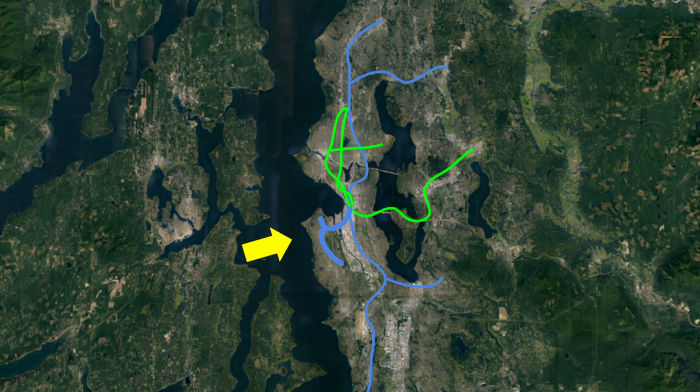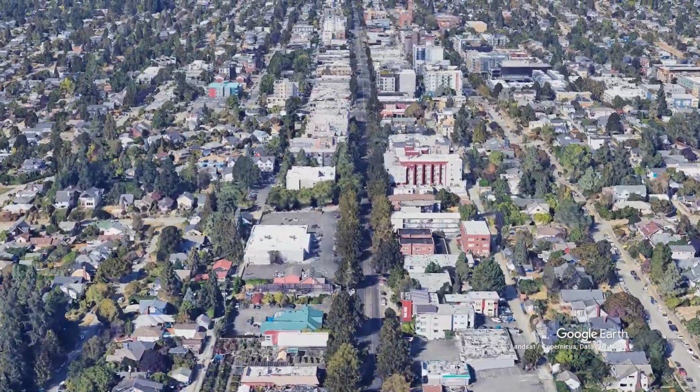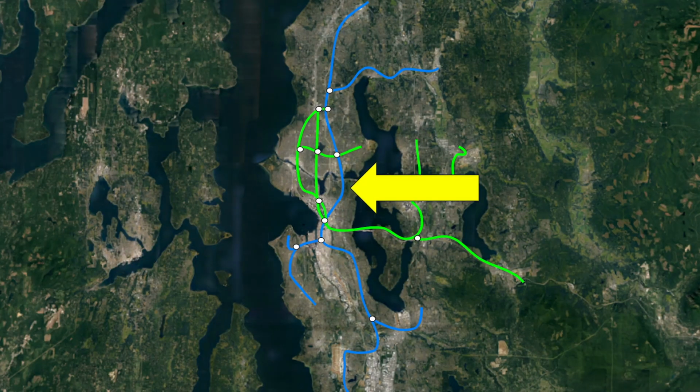Lines 1 and 2 branch off in different directions once they get to Alaska Junction in West Seattle. Line 1 goes north and 2 goes south. You've already got a dense walkable corridor waiting for high quality transit. And the area surrounding California Avenue would definitely be upzoned. All the blue lines come together in the central spine that's already been mostly built up by 5.